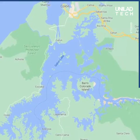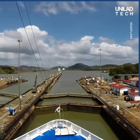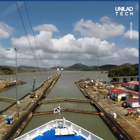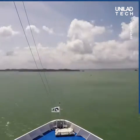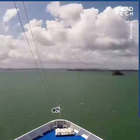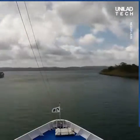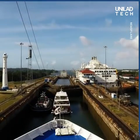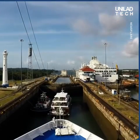The canal and Lake Gatun which it passes through are not at sea level, so to help ships which pass through, canal locks had to be constructed at either end to lift ships up to Gatun Lake. Gatun Lake is an artificial lake created to reduce the amount of excavation work required for the actual canal. It's 26 metres above sea level, so the locks then lower the ship at the other end back down to sea level so they can continue on their journey.